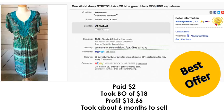So the first item is this One World dress, size 2X. That's the reason I picked it up. It's a good brand, and the plus sizes do well. So I paid $2 for this. I took a best offer of $18. Profit was $13.66, and it took about 6 months to sell.